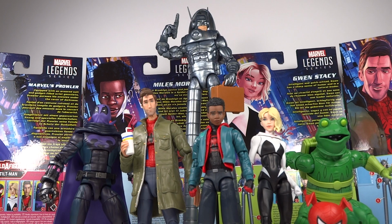So this wave, I bought all the figures except for the Hand Ninja. Just want to put that out there. I just bought the Hand Ninja's Build-A-Figure pieces, being the legs for Stilt-Man, of course. Just not a figure that I particularly like. Not a character, I guess. The figure looks fine. Character-wise, didn't need it.